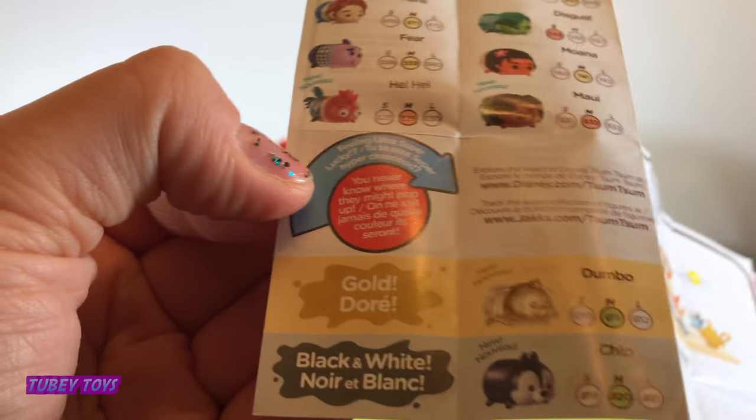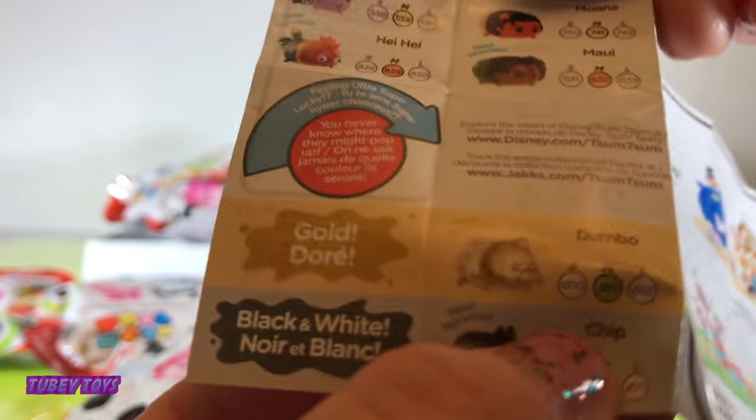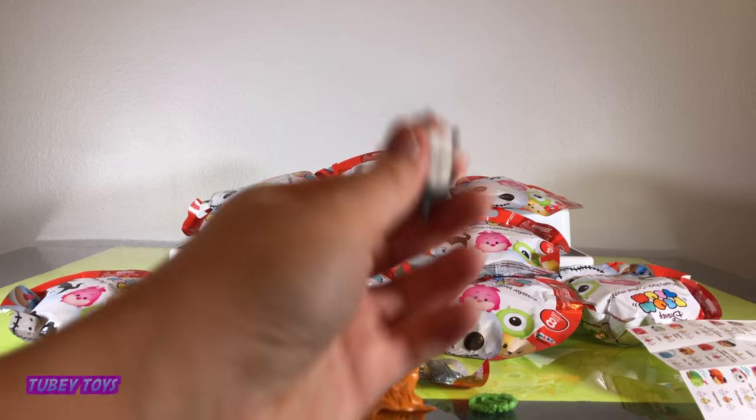This is pretty cool. Hey Hey! They have Hey Hey! Oh my god, I didn't know that. I did. Oh my gosh! A gold Dumbo! We have to get gold Dumbo. A black and white chip. Oh my gosh. Okay, let's open this up and let's build our Rafiki.